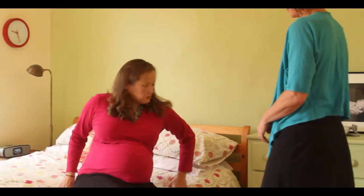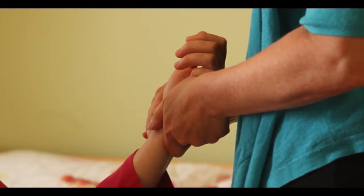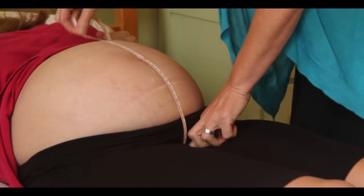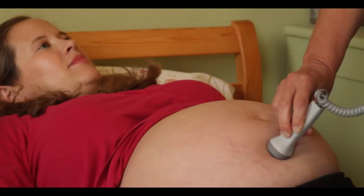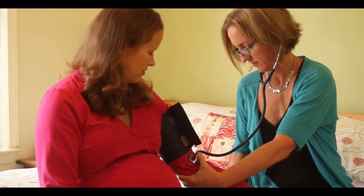Our visits last an hour, and the physical aspect of that visit is pretty quick. We'll feel the position of the baby, measure how big the baby is, listen to the baby, take your blood pressure. And all that can take 5 minutes, 10 minutes.